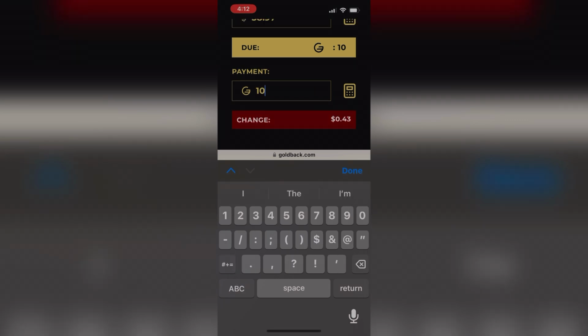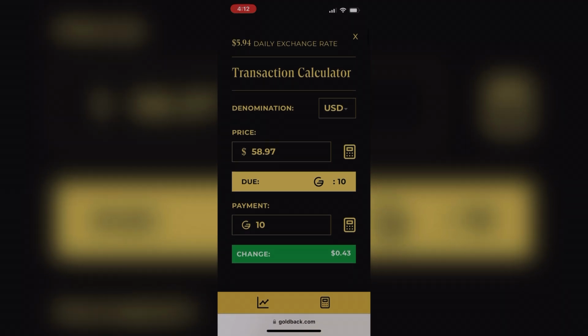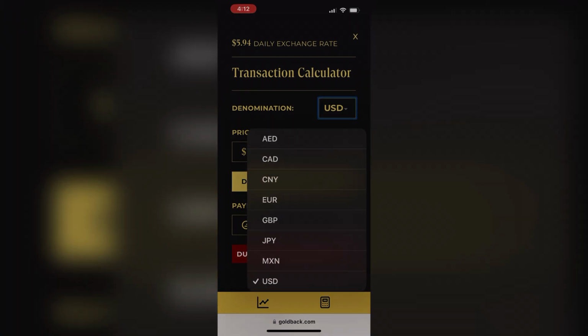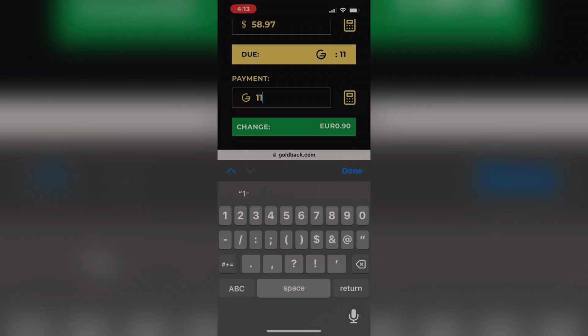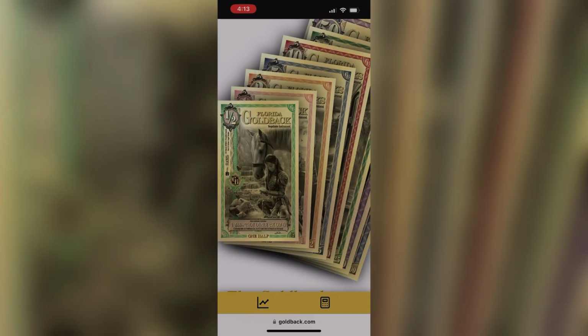So let's go ahead and type in here an amount that we paid, 10 Goldbacks, and you see our change is 43 cents. And you can even choose, maybe I only want to pay with as few Goldbacks as possible. We'll choose 9, and it'll be $5.51 that you also need to add to the bill. What's awesome about this is, let's say you're traveling and you convince someone in Europe to accept your Goldbacks. Now, the euro is a lot different than the dollar, so it's going to be a different amount. And this will even calculate for you the euro to Goldback exchange rate.